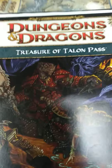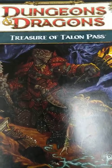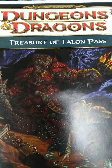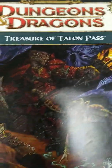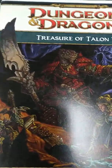I want people to know what it's like to play the different games. And there's more than just Dungeons & Dragons. So what is this one? Right up on the top, Treasure of Talon Pass. This is the first Free RPG Day that I had went to. It might have been the first Free RPG Day. I'm not sure. But this was at the beginning of 4th edition, and this was written for 4th edition, but it still feels like a 3rd edition module. I really like this one.